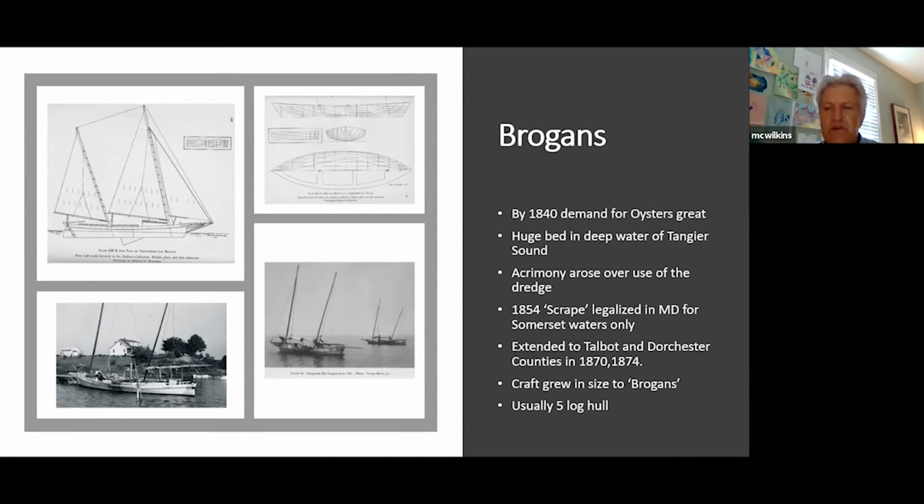Acrimony arose over the use of the dredge. It was stripping the beds. The feds thought, well, how are we going to sustain this fishery if the beds are being stripped? The fishermen loved it because they were making a good living, right? Getting a nice, healthy catch each time. But the long-term result was that the beds were being depleted.